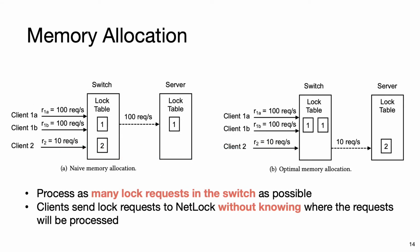As the switch memory is limited, we co-design the switch and the servers, and we store only popular locks in the switch memory. When assigning memory for locks between the switch and the lock servers, we want to process as many lock requests in the switch as possible in order to reduce the number of lock servers we need.